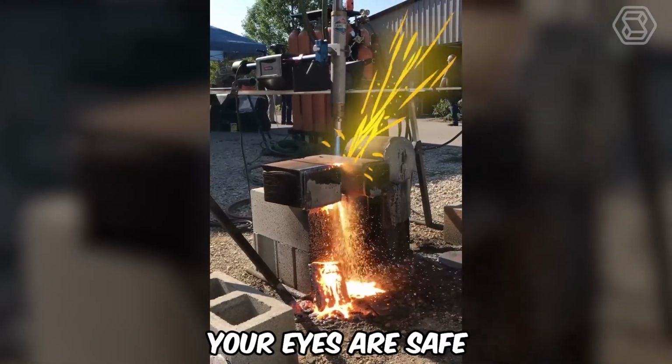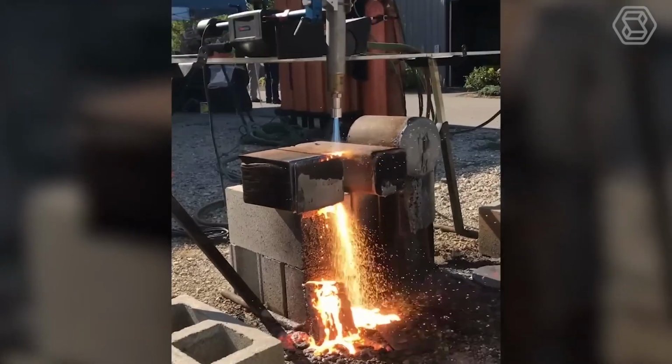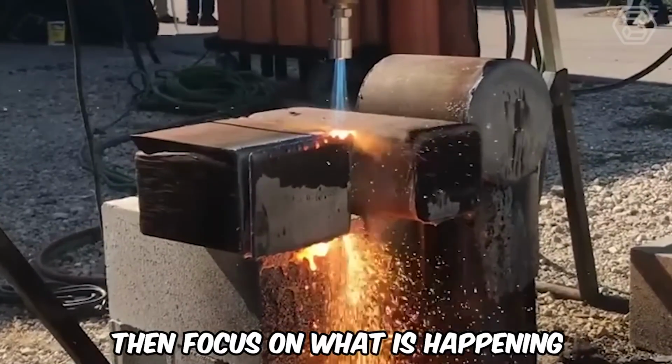Make sure your eyes are safe under the protection of your goggles before proceeding. All set? Then focus on what's happening.